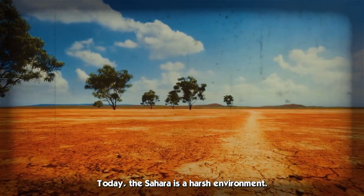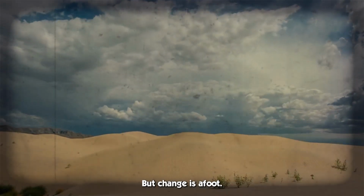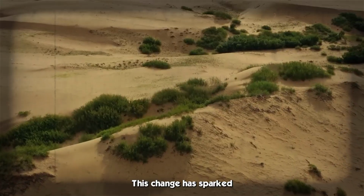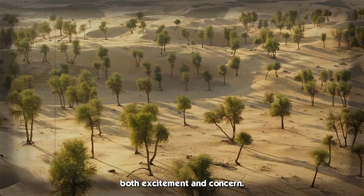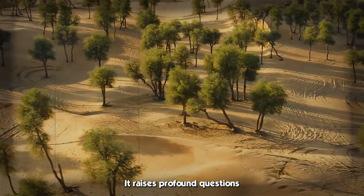Today, the Sahara is a harsh environment. It is a testament to nature's power. But change is afoot. Scientists have observed a curious phenomenon. The Sahara is turning green. This change has sparked both excitement and concern. It challenges our understanding of this iconic desert. It raises profound questions about our planet's future.